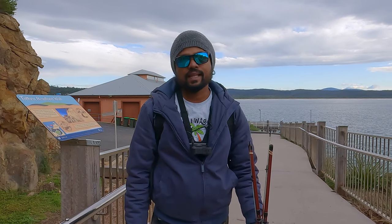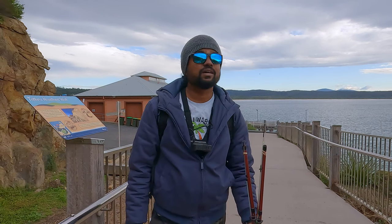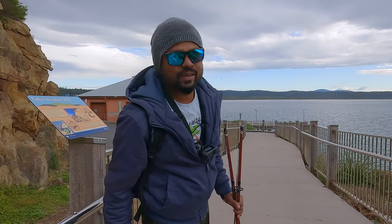So I have finally made it to the fishing spot, and a lot of you might recognize this place, Tathra, because I fish here quite a bit with my friends and we almost caught nice fish including tailor, salmon and bonito. So I cannot wait to get it started. Hopefully we'll be able to catch something interesting today. Let's get out there.